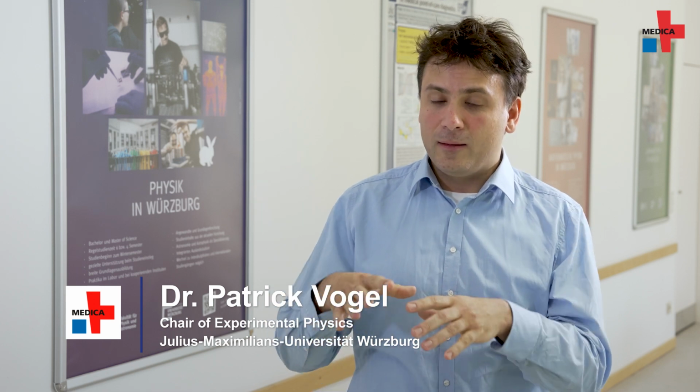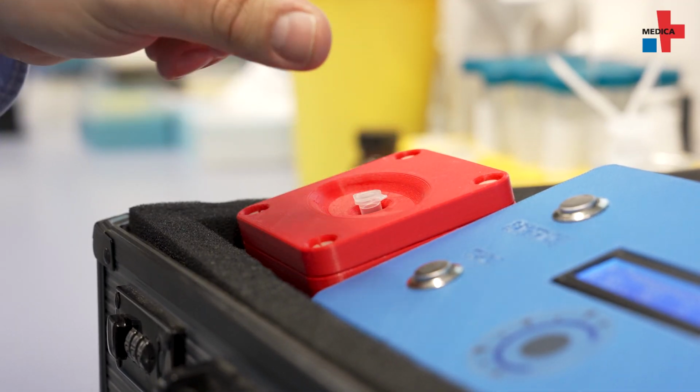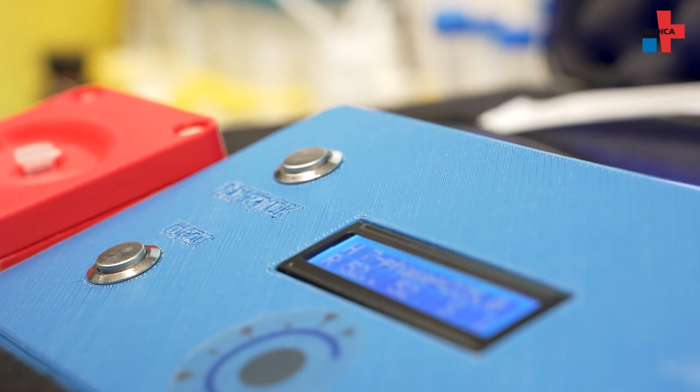COMPASS is an extremely fast testing method, and the actual measurement takes just 10 milliseconds, the blink of an eye, and the whole procedure of putting the rod into the nose, into the buffer, and into the device is over in less than 10 seconds. And that really distinguishes this new measuring method from PCR, ELISA, and the like, which are extremely time-consuming.